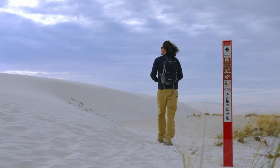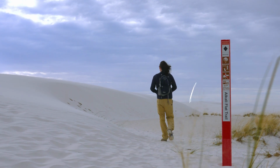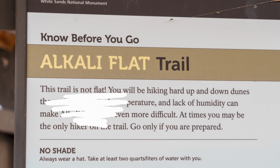With that out of the way, let's go explore this together by checking out the park's biggest trail, the Alkali Flat Trail, that, despite its name, is anything but flat. All right, we are about to hike the longest trail in the park right now, the Alkali Flats. It is super windy out today, but we should be able to capture sunset from this trail, and we're really excited for that. So I probably won't be able to capture most of me talking during this because of the wind, but we'll see how it is.